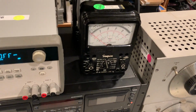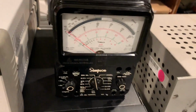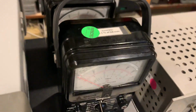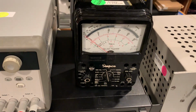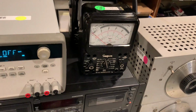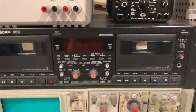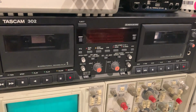So anyway, here we have a couple Simpson analog multimeters, which are just very cool looking things there. I think they take batteries. I haven't put batteries in them, but yeah, so very cool, very heavy duty, sort of industrial multimeters. Next, we have a Tascam 302, apparently professional grade dual tape deck.